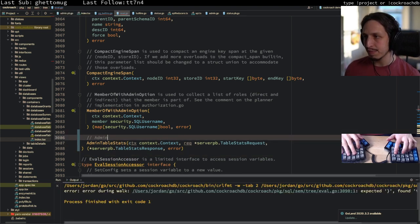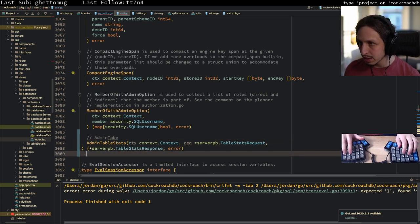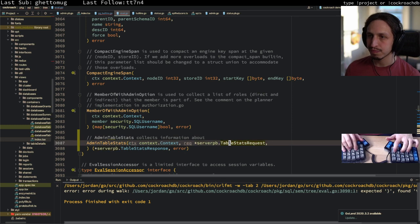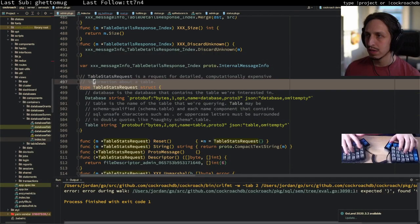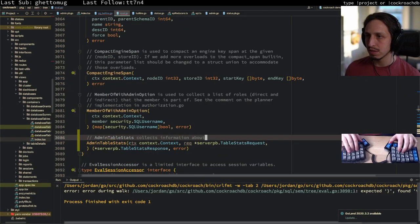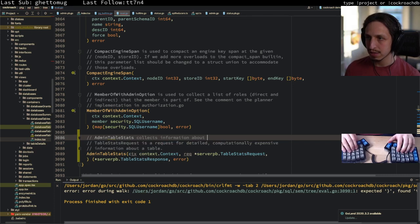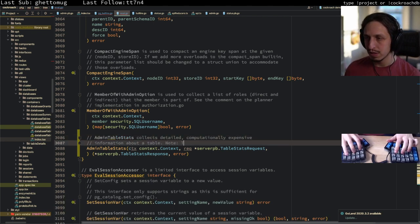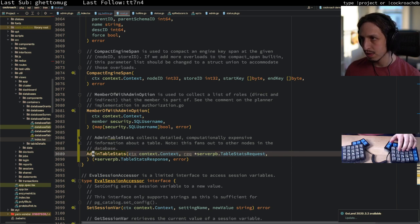Okay, so for a comment: admin table stats collects information about, I'll just copy this same doc string here, collects detailed computationally expensive information about a table. Note, this fans out to other nodes in the database.